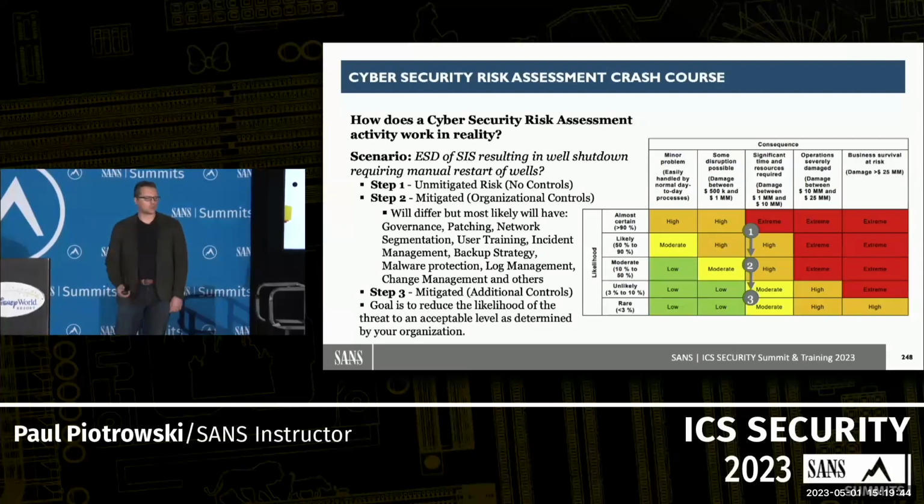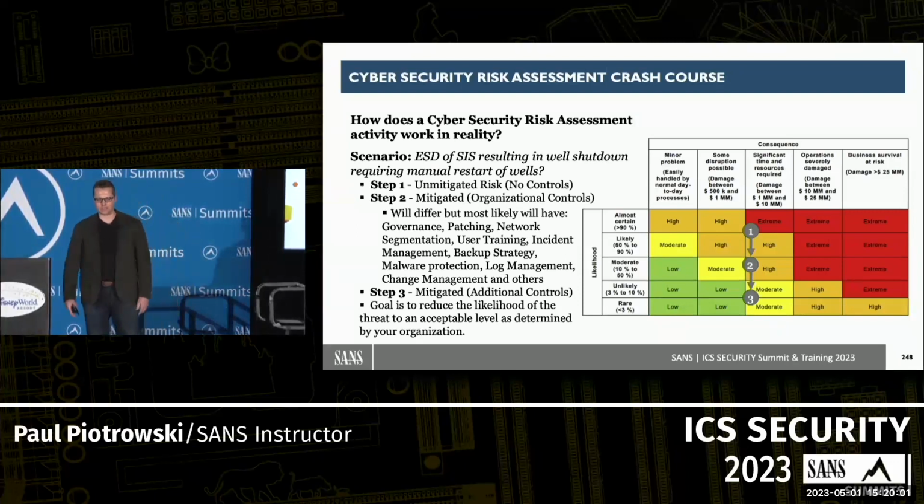Then you say, okay, what controls do I have? Well, I have physical security, I have defensible architecture. Maybe I did a wicked tabletop, right, that Mike facilitated last week. So my incident management process is sound. I do access controls, I do some system hardening, all that kind of stuff.